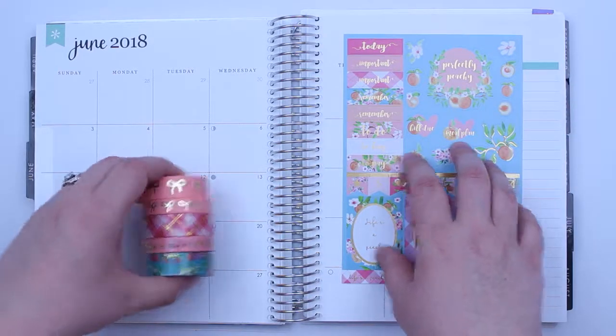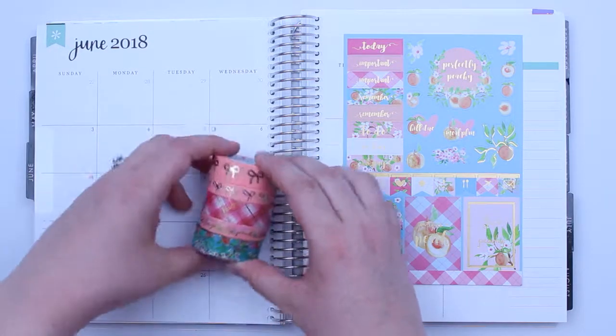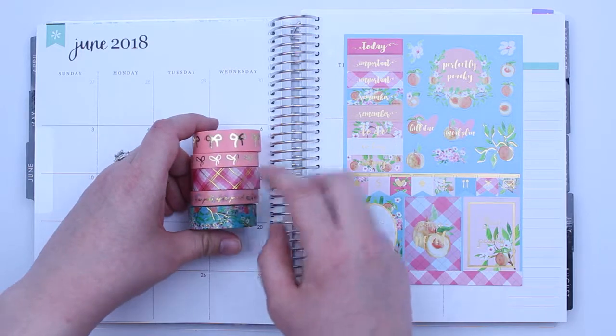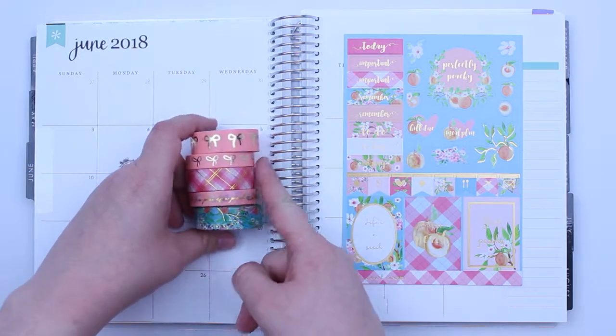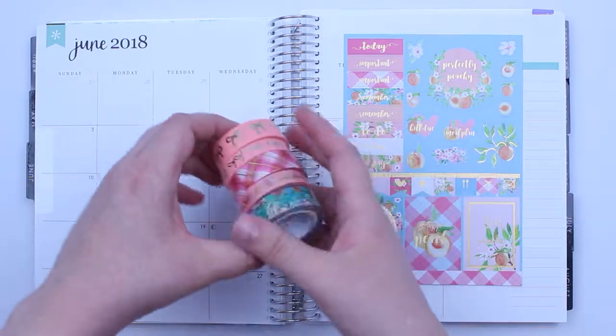So I've got this sticker sheet, and then I've also got the matching washi that came with the month. There's some bows, plaid, some words that are kind of peachy themed, and then some flowers. So I think I'm going to try to put those together to make a cute monthly spread.